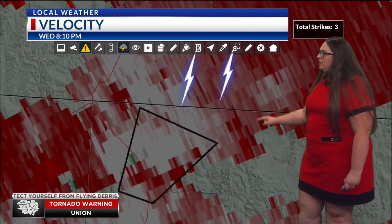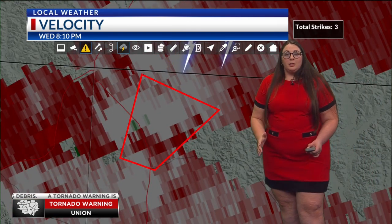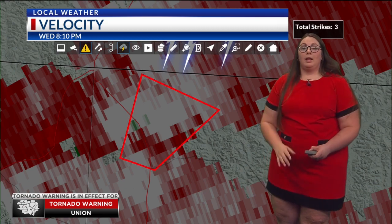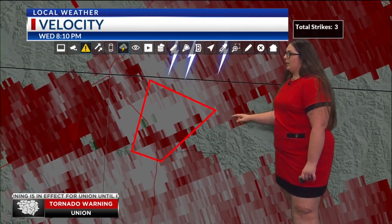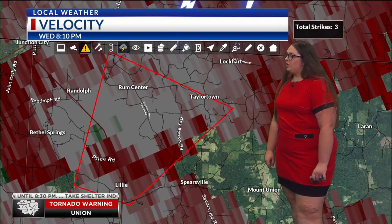So Taylortown, Lockhart, and honestly, lightning is starting to get a little bit more developed, and the area of rotation is still fairly broad, but it's not zero. And that's why we're still going to keep this track of the storm right here until 8:30. This is for mostly southwestern Union Parish right now.